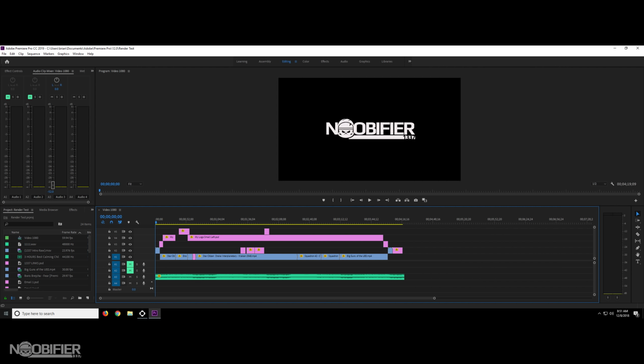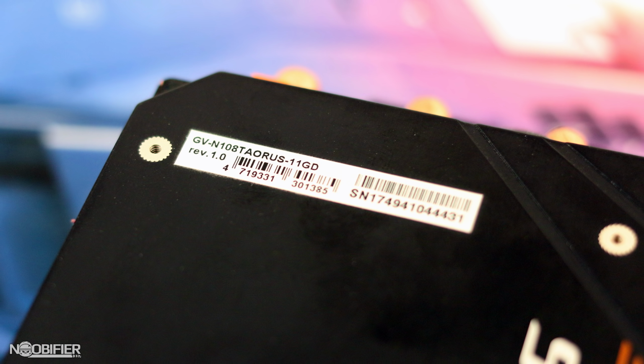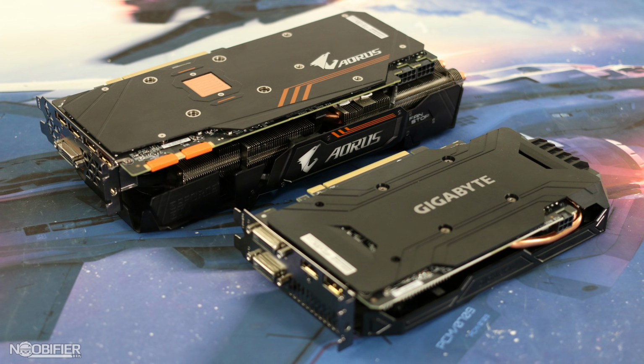I tested the time to render a simple 4-minute video with both graphics cards on polar opposites of the same generation, a 1060 and a 1080 Ti. Nothing else was changed during the test, with a simple goal to answer the question: how important is the number of CUDA cores when rendering a video?